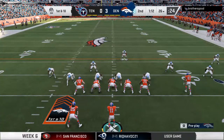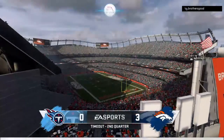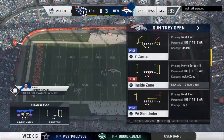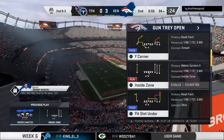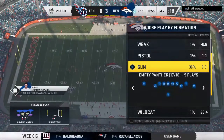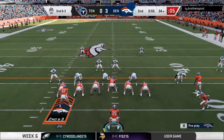Hit it. 7 yards on the pickup there, and it'll stop the clock, with 55 seconds to go until halftime. The 34-yard line. So they'll come up after the gain of... Right here, we got to step it up.